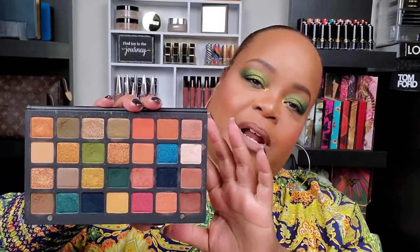So I am not going to use this palette. At least I'm going to try not to. I probably will anyway. At least I won't create this eye look with it, but I'll create a different one.